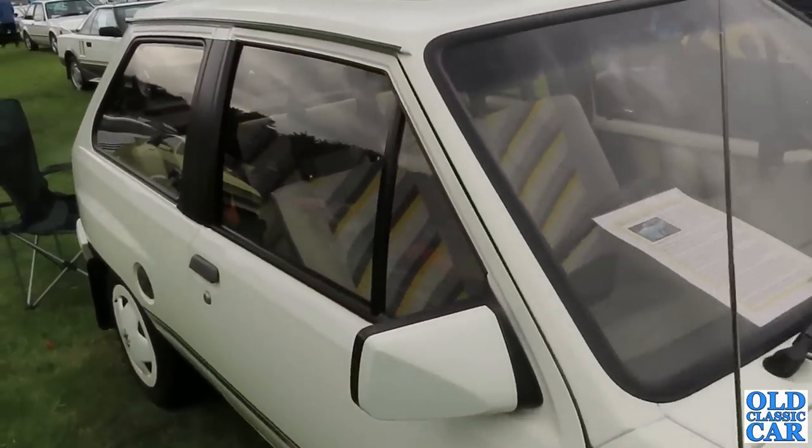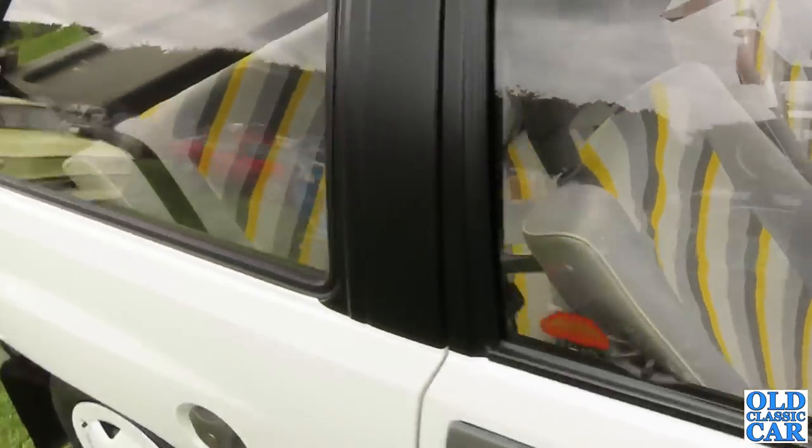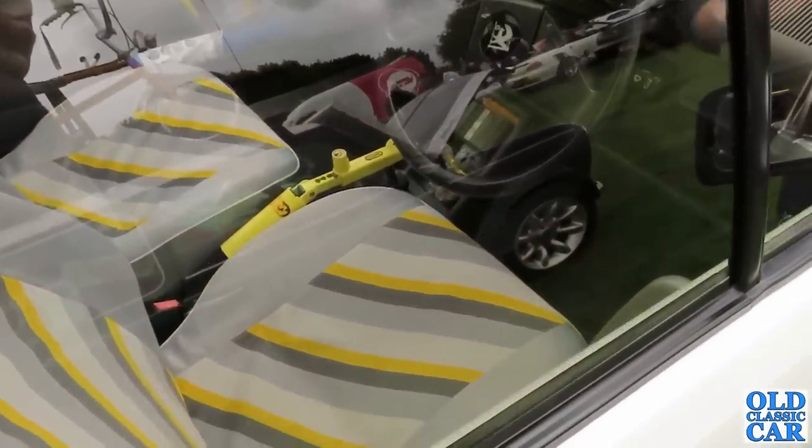Oh, look at that interior. Can you imagine trying to recreate that now if you were restoring a bad one of these? I think you'd really struggle, I bet, to get that material. And they're probably even seat covers, possibly, aren't they? Less than 19,000 miles. 19,000? Wow.